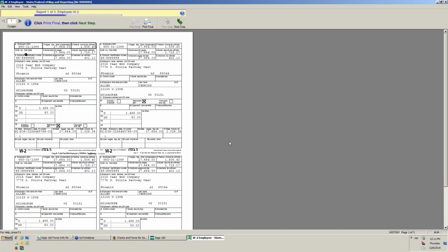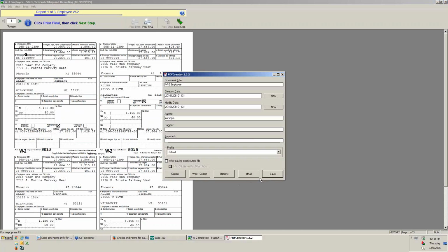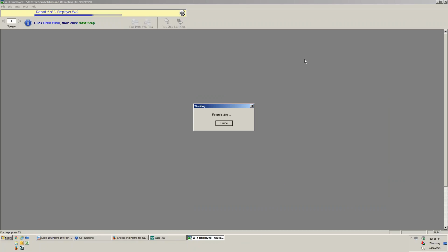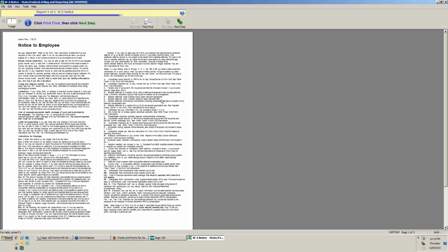So when you go to print, it basically prints out the sheets, and I'm printing mine to PDF. Then after you are done printing, you can move on to the next step. It loads the next form, and then you go through the same process of hitting print again, and you hit next. It's giving me warnings here because I didn't actually print this form. And then the last one is for plain paper, for printing the employee notice that's normally on the back of the forms.